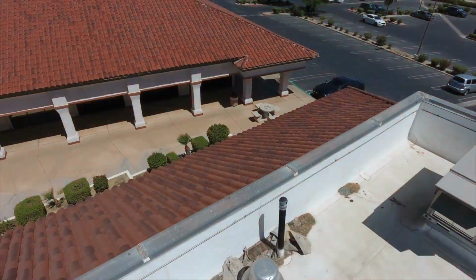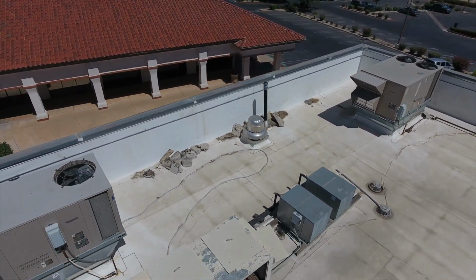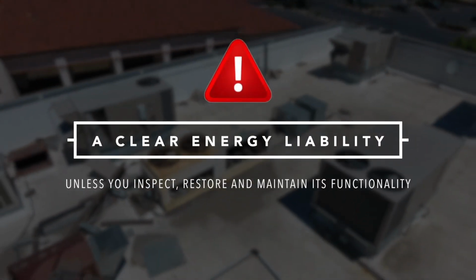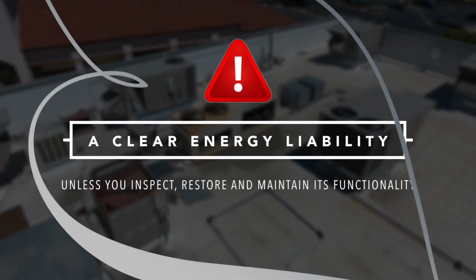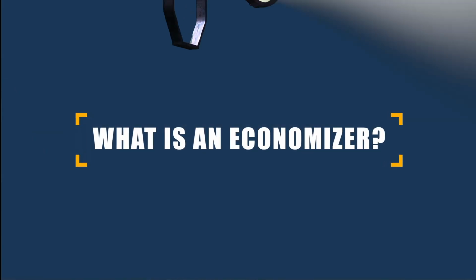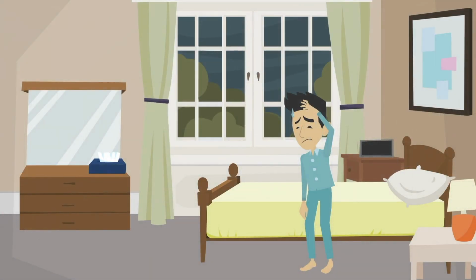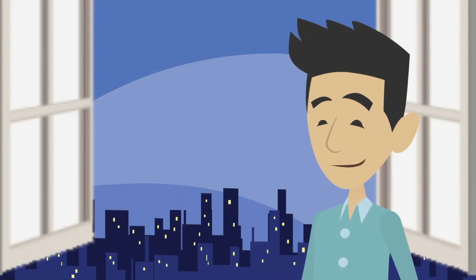Many building owners are currently paying more every day for a part of their HVAC system that doesn't work properly. Your economizer could be a clear energy liability unless you inspect, restore, and maintain its functionality. But what is an economizer? As you walk into your home after a long day at work, you find the air to be hot and stuffy. So, you open your windows and let the outside air in.